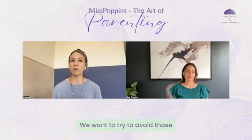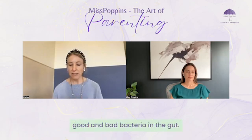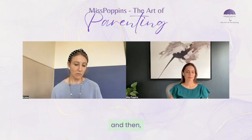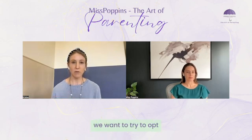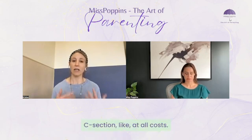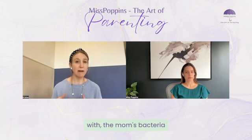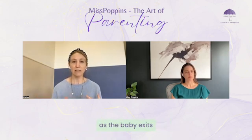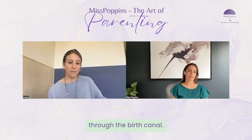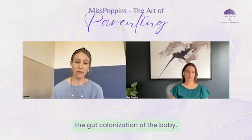We want to try to avoid those antibiotics at all costs, which just disrupts the balance of the good and bad bacteria in the gut. And then, once it is time to give birth, we want to try to opt for vaginal birth versus C-section, at all costs. We know it brings the baby in contact with the mom's bacteria as the baby exits through the birth canal. So that directly kickstarts the gut colonization of the baby.